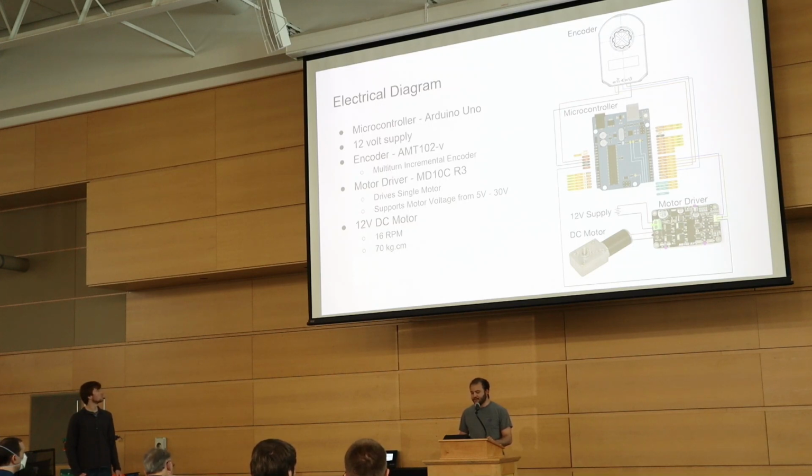The DC motor is 16 RPM and 70 kilogram-centimeters in torque. 16 RPM was relatively fast for the motor, so I implemented pulse width modulation, which slowed the motor down to the speed that I needed, which is 4.5 revolutions per minute. So that was roughly 28% pulse width modulation. The encoder is a multi-turn incremental encoder with a resolution of 2048, as I said.